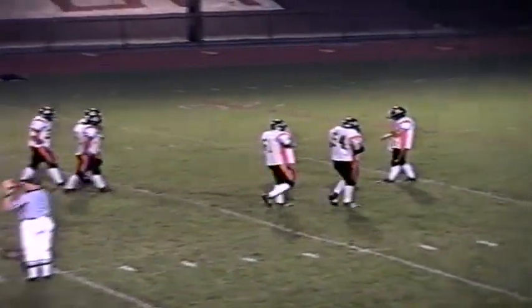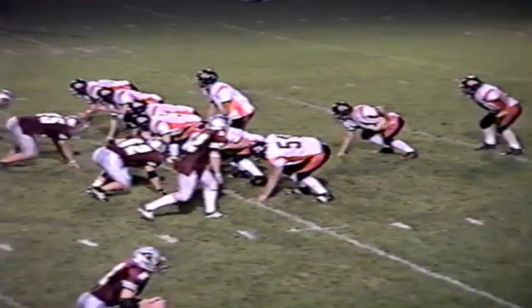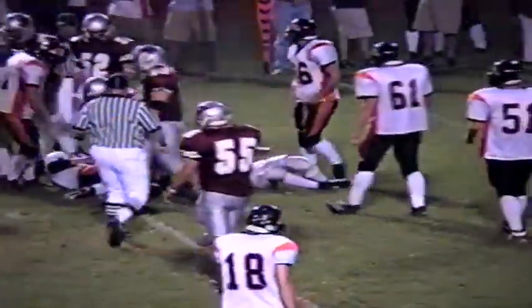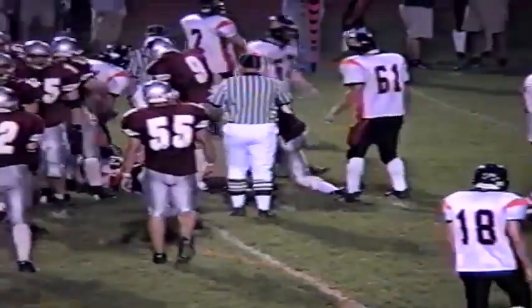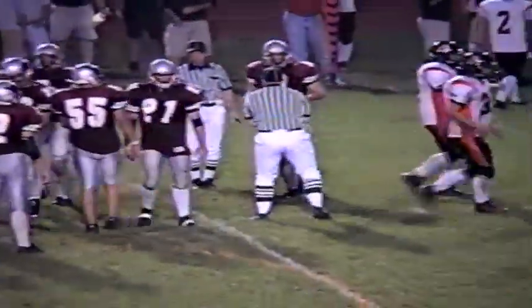Trojans will go to work on their own 35. Ball on the 35, Green in there. Hoover lines up as the tailback. Hoover's got it. Tries the right side this time. Got some running room. Drives it out for about 4. Out to around the 40-yard line, somewhere in there, maybe the 39. Picked up 4. It'll be 2nd down and 6.